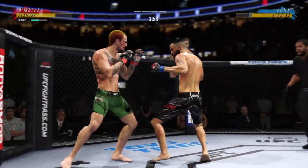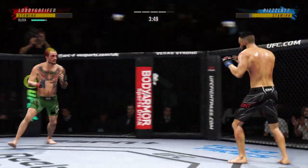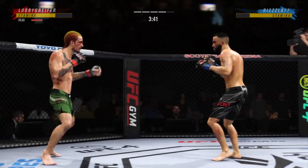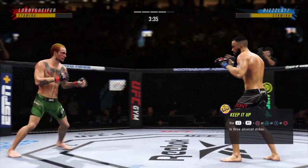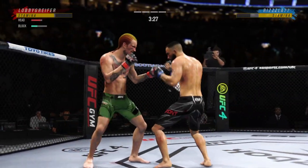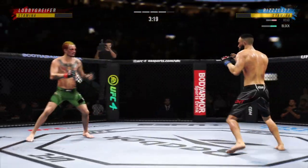Man, the body work continues to be a factor here. Look at the size of that bruise on his body. Sound defensively blocks the shot. Absolutely pelted by that head kick. Over and over, he's landing these big body kicks. O'Malley gets caught with that punch. Oh! Huge right hand! He needs to start looking to finish now because he's got his opponent hurt very bad.